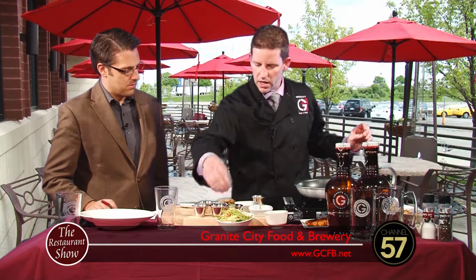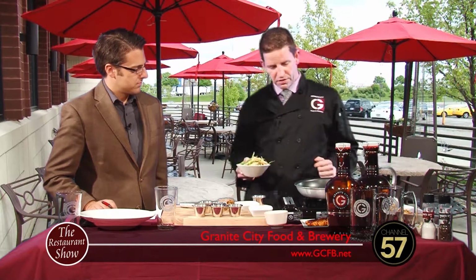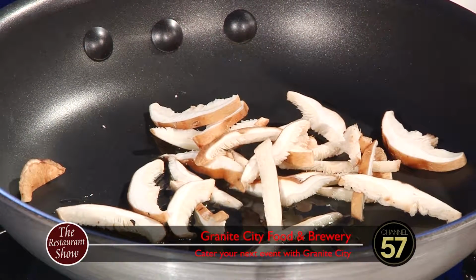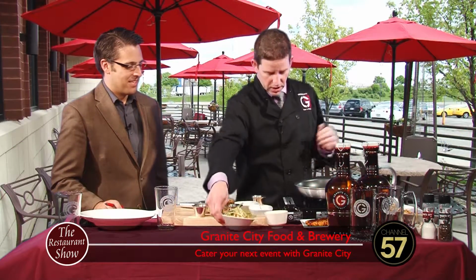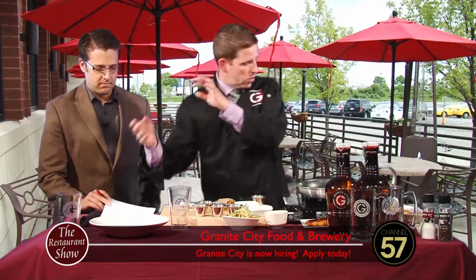And then our vegetables here, a mixture of julienne vegetables. There's zucchini and squash and carrots, some green beans, and then broccolini. Gotta have the broccolini. So we're going to get that going. In the meantime, I'm going to build this pulled pork waffle.